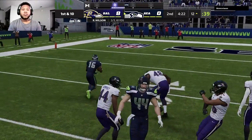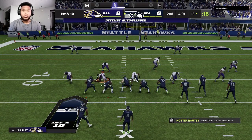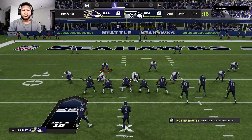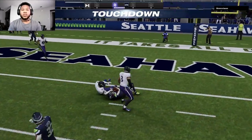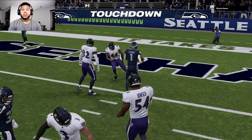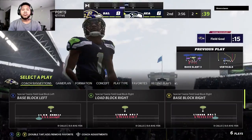And down inside here in the second quarter. You can sense and you can see the momentum because now they're reading their patterns downfield. They're understanding the coverages. Touchdown, Seahawks! Dwayne Eskridge, a 12-yard touchdown grab.